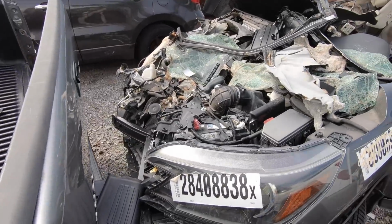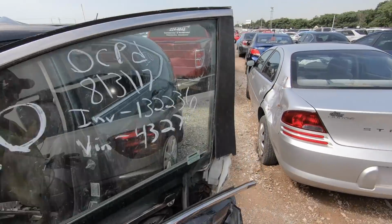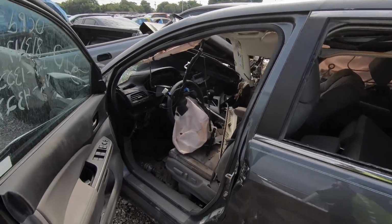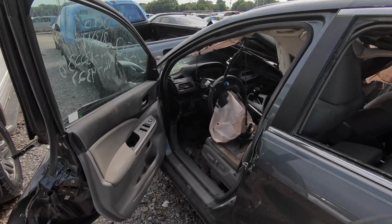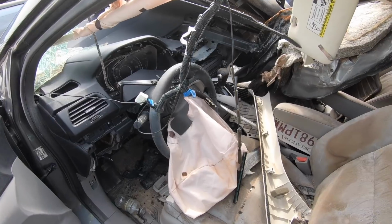Again, this is not even in the Carnage lot. I'm trying to get to these other two cars that I'm looking at. This is going to be out of order because you guys want these Carnage videos in the end, so I'll have this at the end of the video with the rest of the Carnage. I'm on my way to look at some other cars I'm interested in.